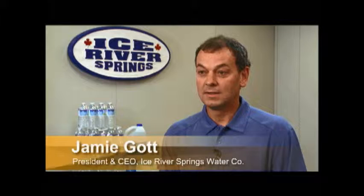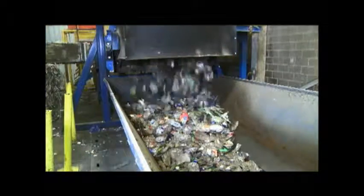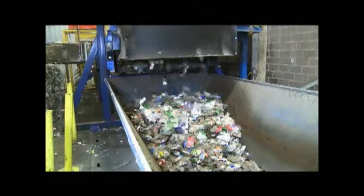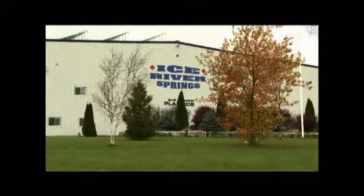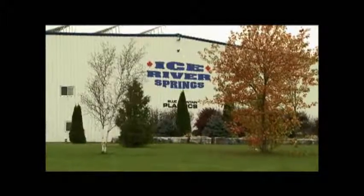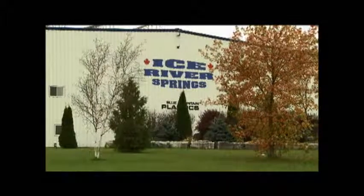So we went ahead and made an investment, a large investment, in some equipment and a building, and went ahead to be one of the first, or the first, company in North America to do 100% recycled content in a closed loop. The Ice River Springs Water Company provides private label bottled water for many of North America's largest retailers.